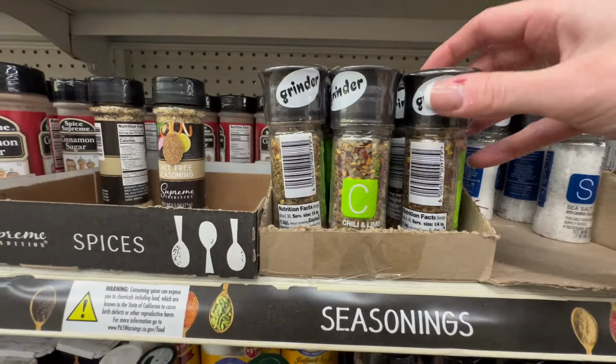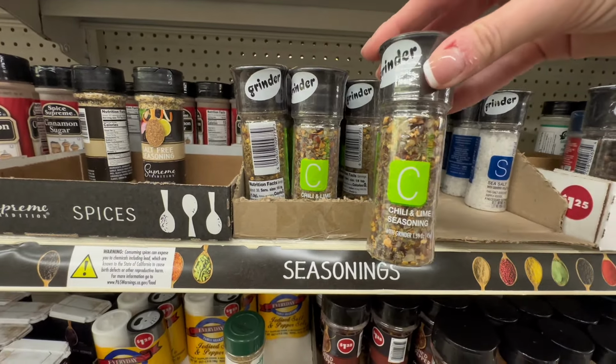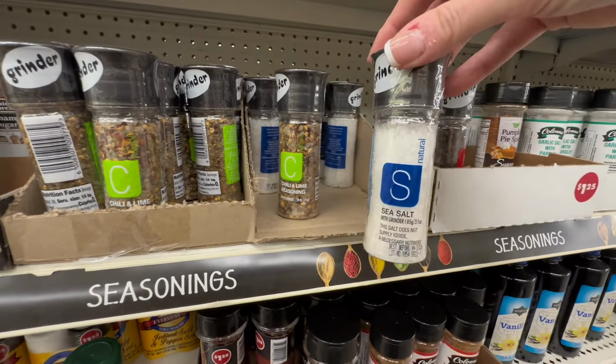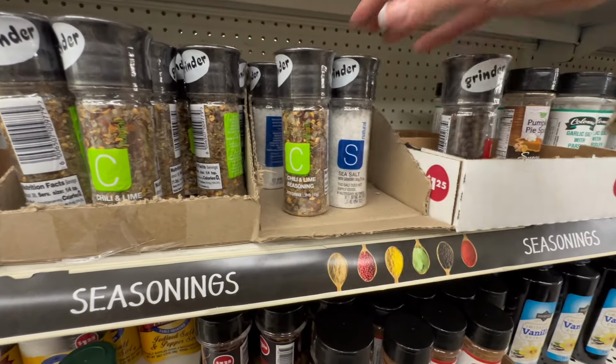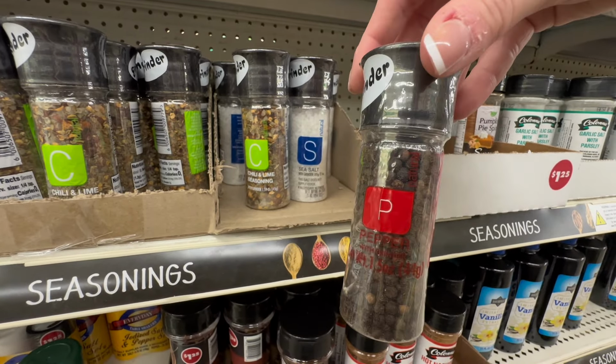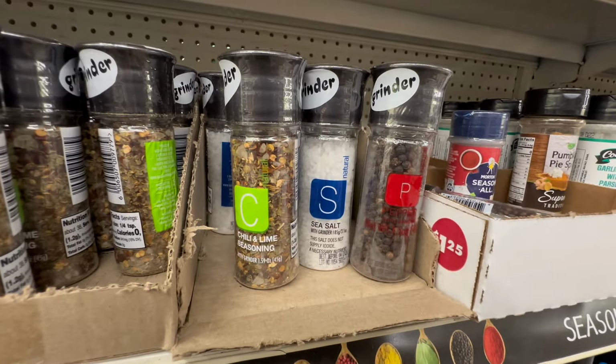They also had over here the little grinders. So this one was cilantro lime. Great deal on this. And anytime I find a grinder, I usually try to grab it. I got some of the sea salt because we are almost out of that. And they also have the pepper with the grinder. So what a great deal. And spices are always something I try to stock up on when I find a good deal on them.